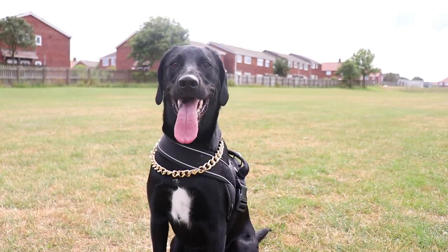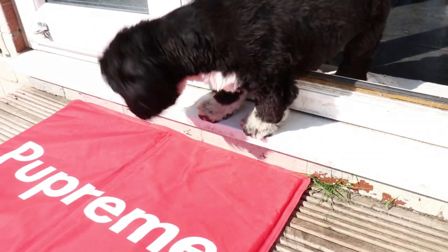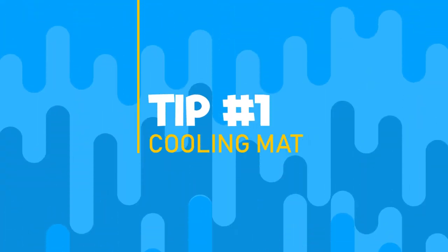Now, certain dog breeds do have a greater appreciation for the hot climate than other breeds. But of course, whilst they're out in the sunshine, our four-legged friends could do with a little bit of TLC in the summertime. So what could you use to help them cool down in the hot weather? We're gonna show you some tips today to help your dog chill out in the sun.